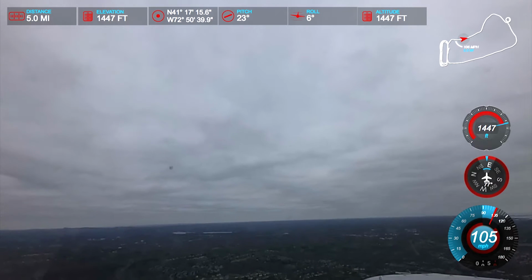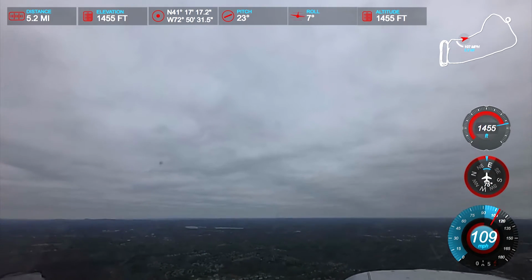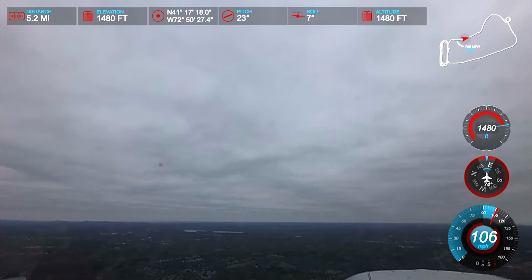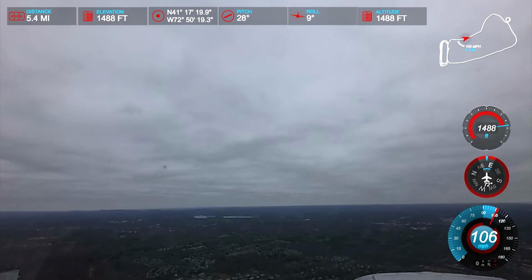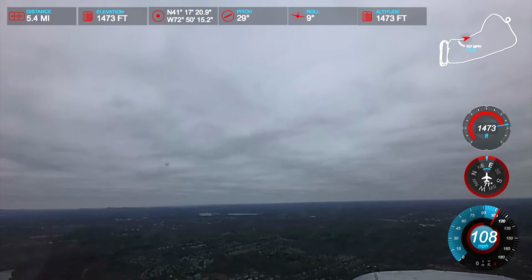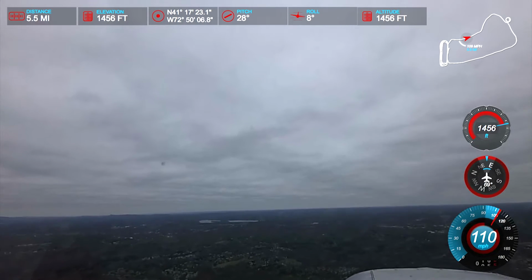Oh, I can see Hartford. Nice. Okay, cruising, chilling. I wish I could say that. I think it's just going up and then retrim again. Trim a little bit more.